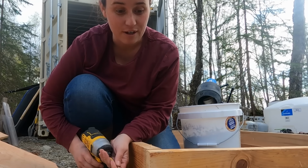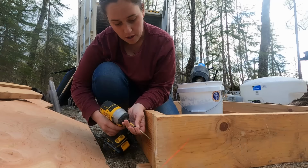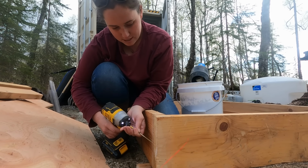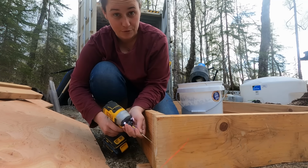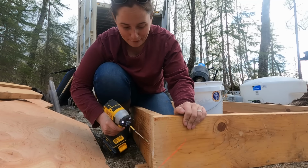I'm doing this pretty rough. I want to be able to take it back apart and use it for something else if I want. I want it to be free and I want it to be simple. And I am the furthest one from a perfectionist here. So as long as it's sturdy, that's all I care about.